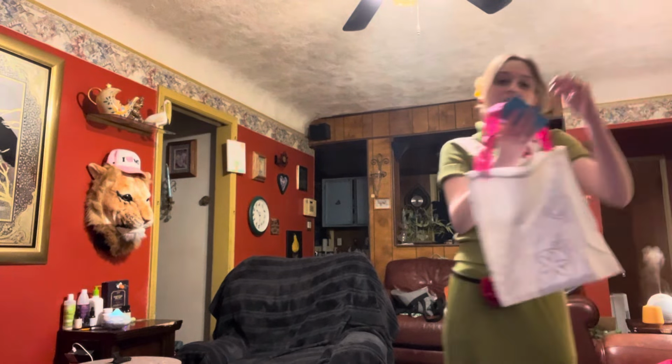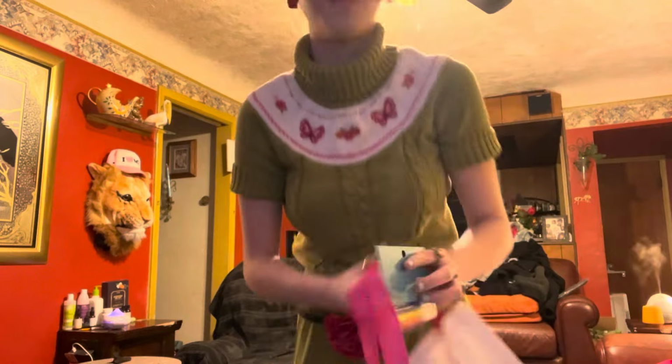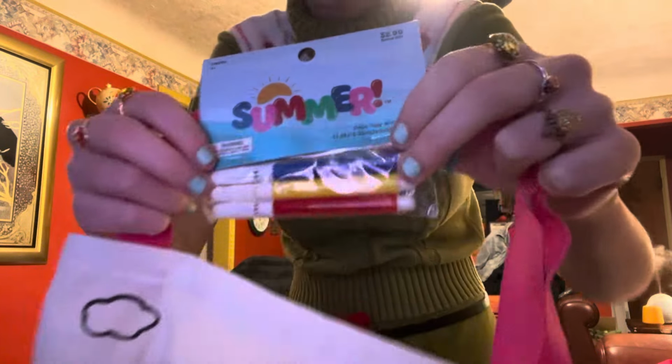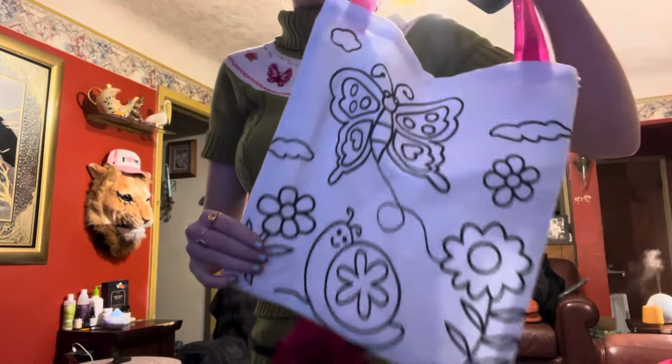first things first, oh, and by the way, they're selling some summer stuff right now, and it's all on sale. This was $3, but it was 50% off from $3. It comes with these blue, yellow, and red markers. And then it's one of these bags that you can color on.